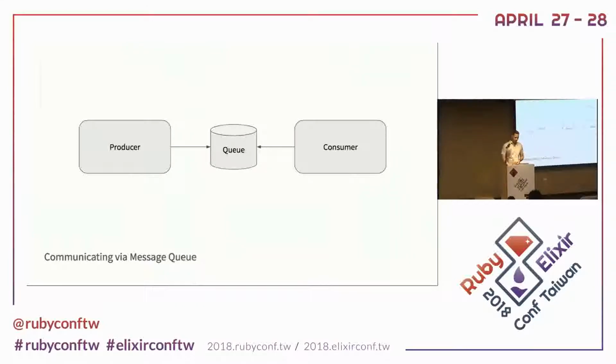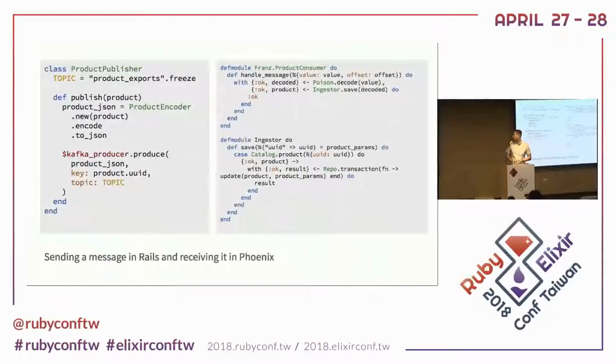So here's an example from our code base where when we update one of our products, we want to encode that as a standard message format and then publish it to Kafka. And then on the right, we've got our Phoenix application, which is actually going to accept that message and then do something with it, which is ingest it and actually save it into the repo, which is all wrapped in Ecto.